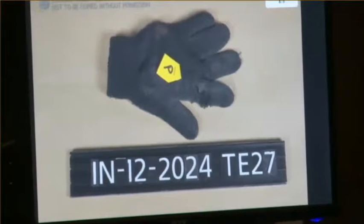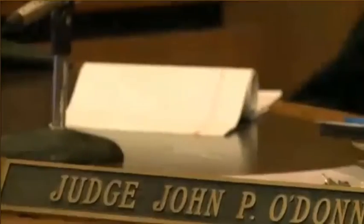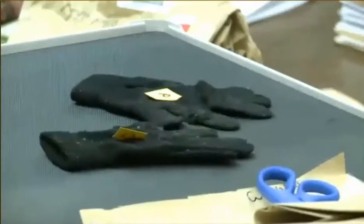Showing you the contents of State's Exhibit 101. Do you recognize this? I do. And there is also a yellow tab on this glove, correct? There is. Can you place that there? I did. What about item number 28? Item 28 is described as a blue wave cap.